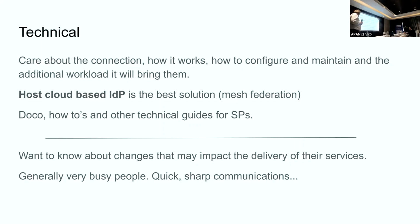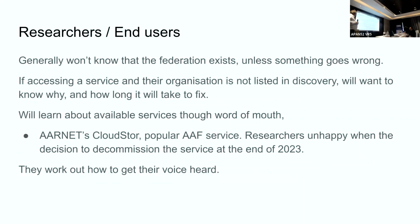They want to know about changes that may impact the delivery of their services. There are so many people, and you need to have quick communications with them. You don't really have much time to talk to these folks. They're just in and out, and off you go. Generally they don't know what the federation is or that it exists, unless something goes wrong. Their service or their organisation is not listed, so they want to know why, how long it will take to fix, and how long it will take to get them in the federation.